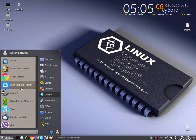Great Little Radio Player was there by default. This one I added myself. Linux DC++. I like this piece of software. It's the same thing as StrongDC++ on Windows. It's a port. It's working nice. Pidgin Internet Messenger. Of course, actually I added later the Skype and the Viber.